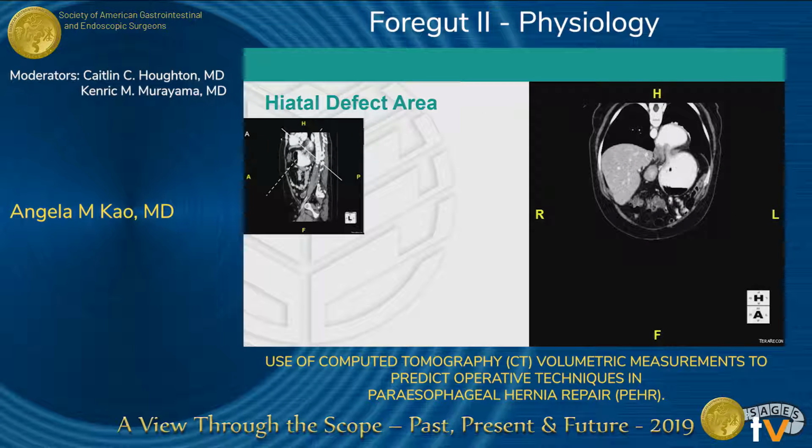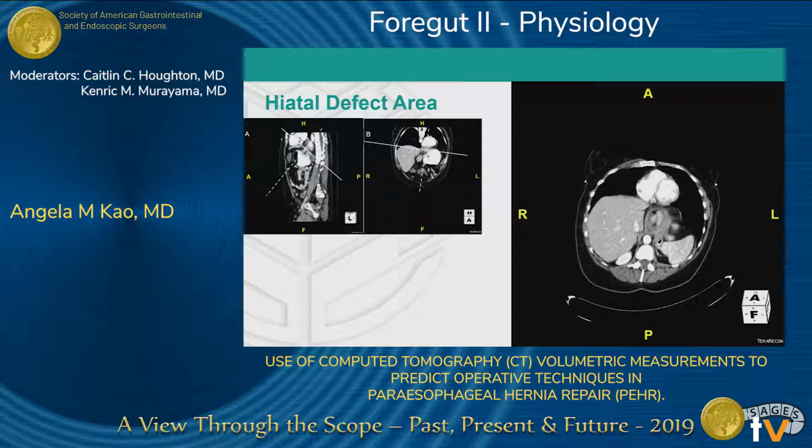The coronal images were then reviewed to identify an image that showed both the right and left crura of the esophageal hiatus, and again, the line representing the axial plane is rotated to intersect both the right and left crus. The doubly oblique oriented axial plane is now oriented in the plane of the esophageal hiatus, allowing for accurate measurement of the defect area in a single cross-sectional image.